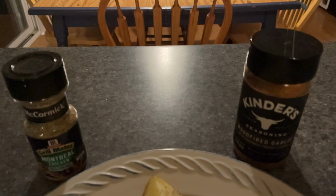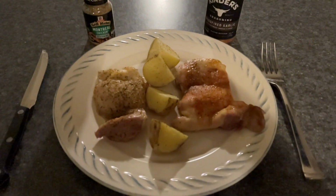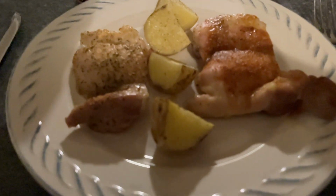So which one would you like better? It's really going to depend on what flavor profile you like, but I think either way, you'll find great uses for either one of these.